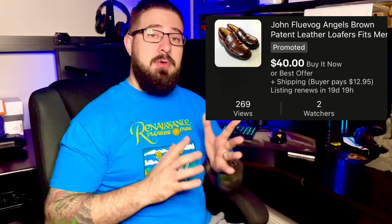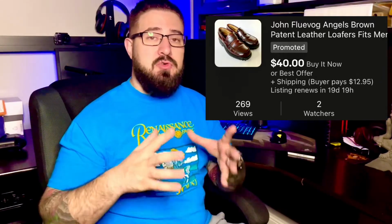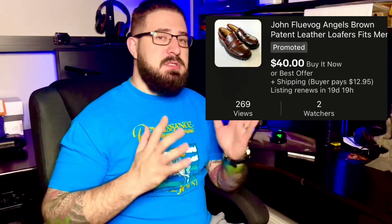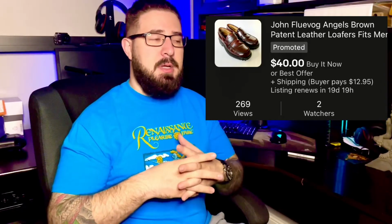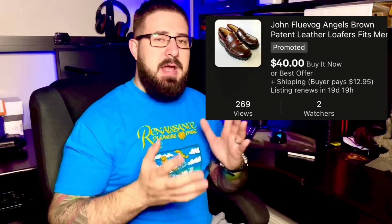The second oldest item is this pair of Fluvog shoes. So if you don't know who John Fluvog is, he makes really, really amazing and unique leather shoes. These are no exception. However, this is a little bit of a less desirable design. They're just kind of regular loafers. They say Fluvog across the top, and they're a little bit worn. So may or may not have been the best pickup here.